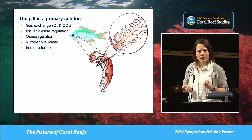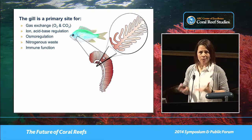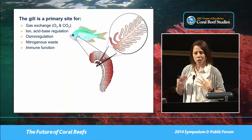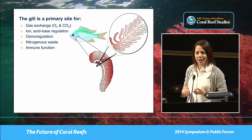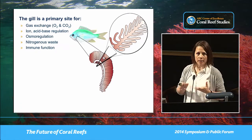And maybe even more so than we allot for lung function with humans, because the gill has a lot of really important roles. Gas exchange, so uptake of oxygen and removal of CO2, ion and acid-base regulation, osmoregulation, removal of nitrogenous waste, and even immune function.